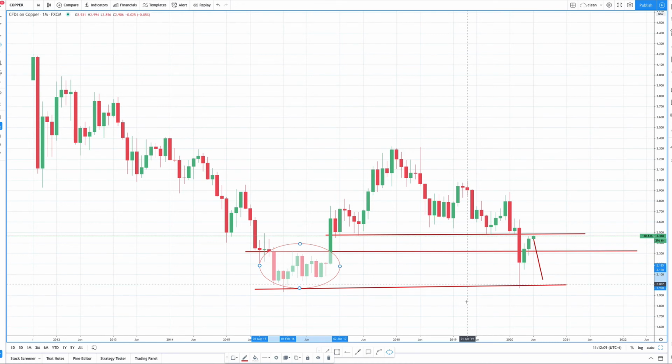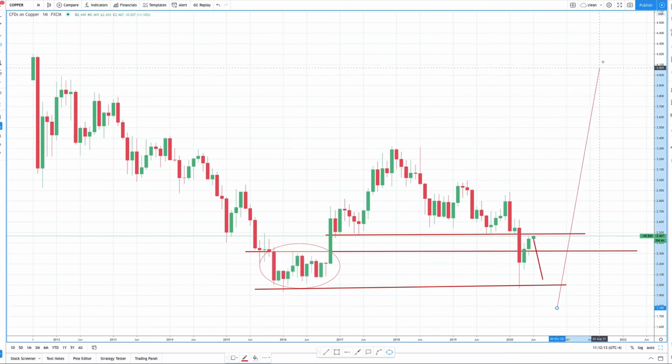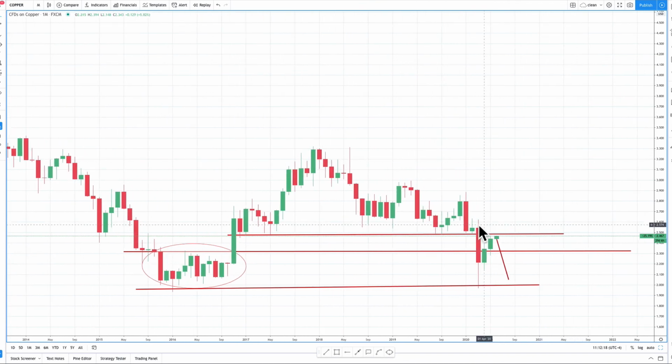So those buyers, if they're not here, they're going to be here, right? And eventually you will see this market come back up much, much higher. But first, I would probably not be a buyer of copper right here, but if it comes back to this level, I would definitely be a buyer.